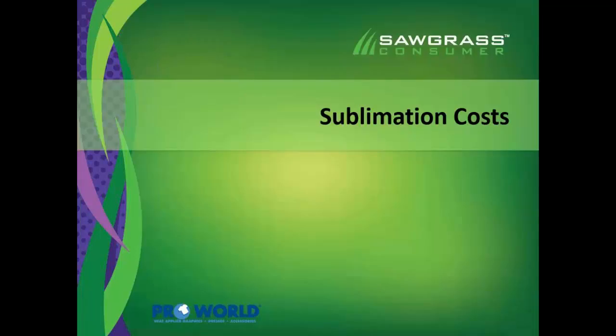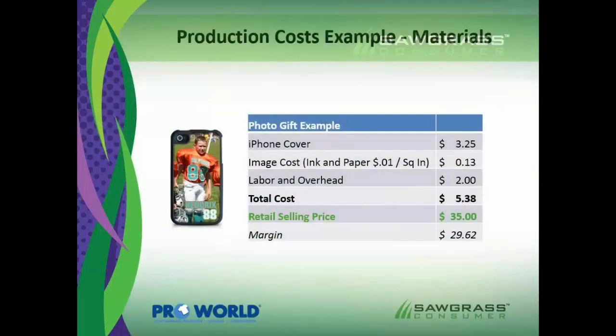Okay, sublimation cost. It's a pretty low cost process is what I meant to say. Sublimation ink is a penny per square inch or less. Okay, a penny per square inch or less. So it's not a lot of cost that goes into actually producing something.